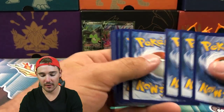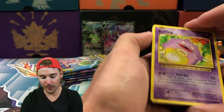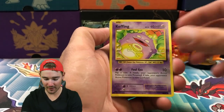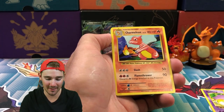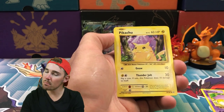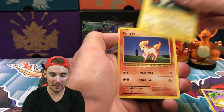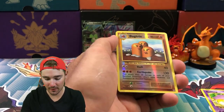There's another code. So we have three to the front because we are in the XY series. Ooh, I love these sets. So Koffing right here, a Kakuna, a Charmeleon, absolutely love that card, a Machop, a Pikachu. God, it brings back so many memories of just watching Logan and everyone open up the thing last weekend. That was just insane.